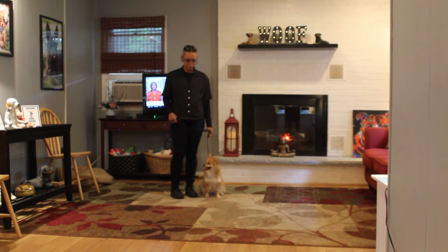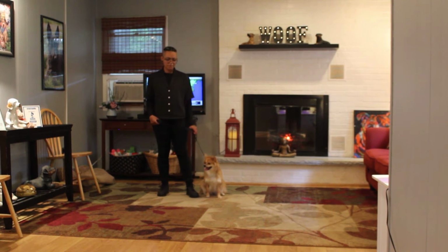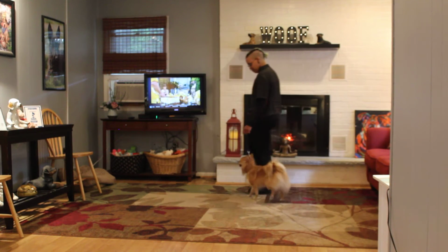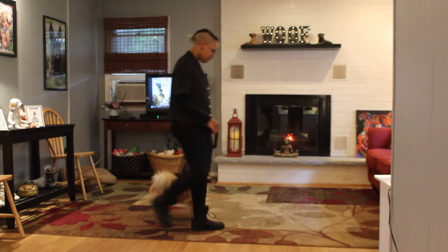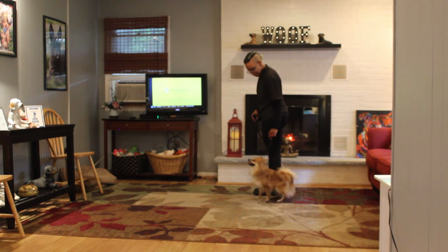And the first exercise that we're going to demonstrate for you is heeling. The command is Lily, heel, and heeling is proper leash walking. It's walking next to your left leg, not pulling, not tugging, not dragging you down the street, but walking nicely at your pace, even if you're walking around in a circle in the playroom.